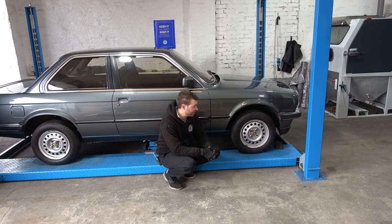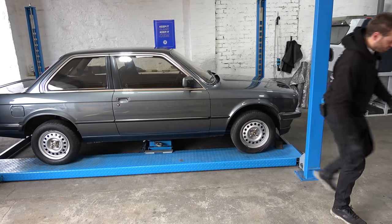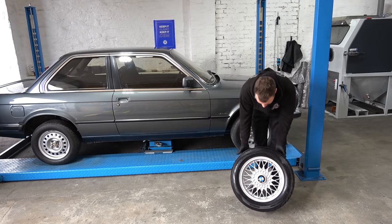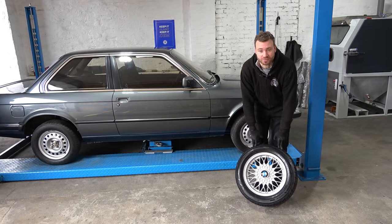Remember when I said we're gonna keep these steel rims? Think in part two. Well, I didn't lie, we are going to keep them, but on the shelf over there. Welcome everyone to freshly repainted 15-inch original BBS rims.